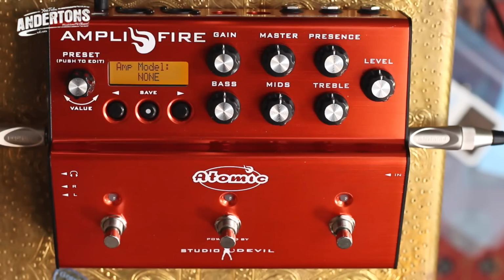And just for anyone that might not know about the preamp and power amp parts of an amplifier, very few people do.